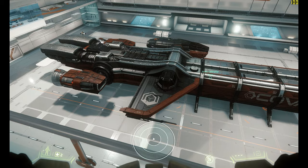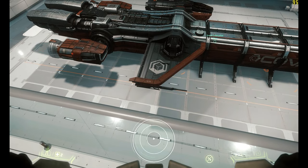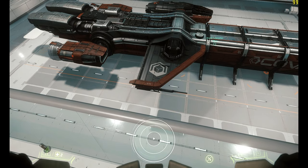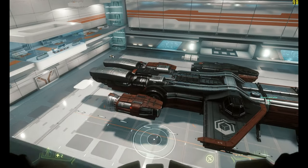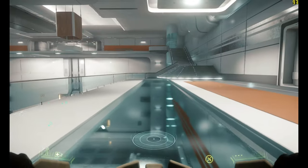Does that just say Drake Interplanetary? Yeah. The number 678 on the end of that wing. I do not know what that is referring to. That's pretty much it. Let's go back down now.